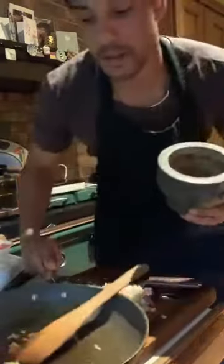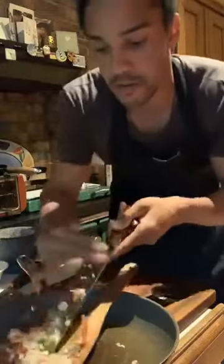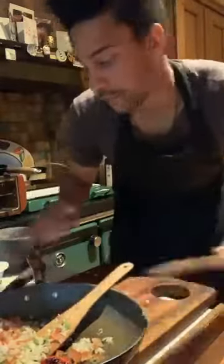I'm going to bring this back here. This will be the time to add all your ingredients now. Tomato, onion, spring onion. Throw it all in there. There we go. Also, leave the scotch bonnet in there. I'll show you why after.